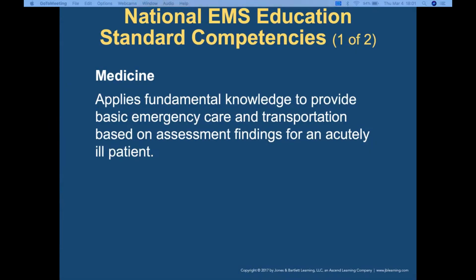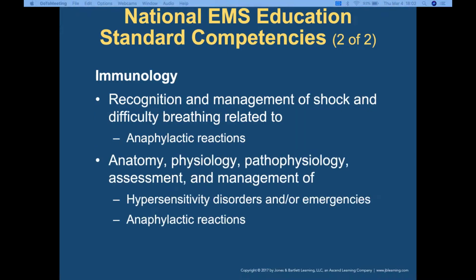We'll go with the same fundamentals as we always hit every single night. It's just the national EMS education standards that we have to go over and address. These are certain things that we make sure we touch. Immunology is the recognition and management of shock and difficulty breathing related to anaphylactic reactions. Then we'll talk over the anatomy, the physiology, the assessment and management of hypersensitivity disorders and other emergency disorders, and also talk about what anaphylaxis is like.